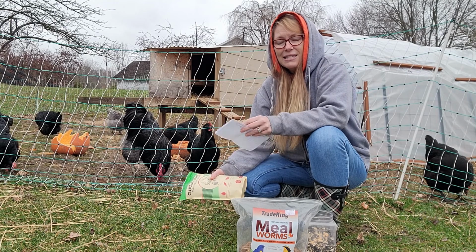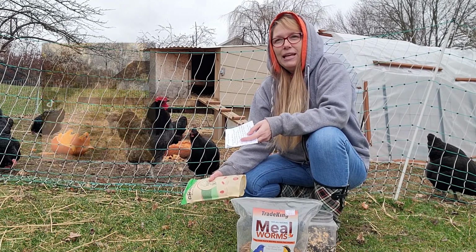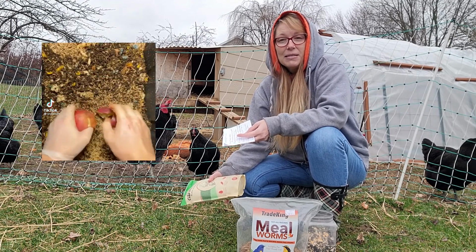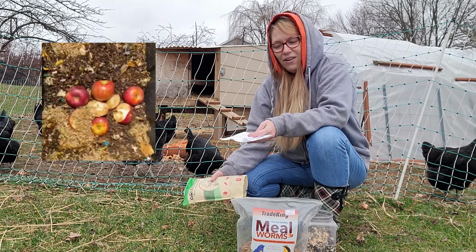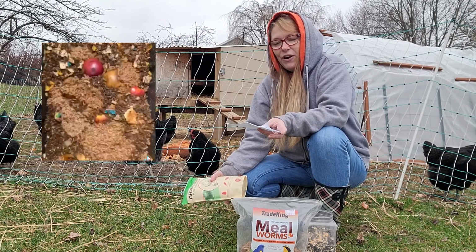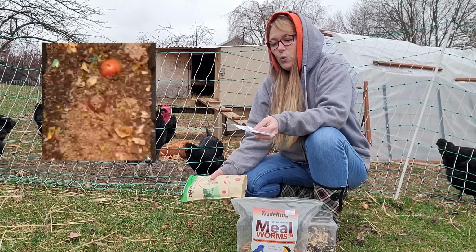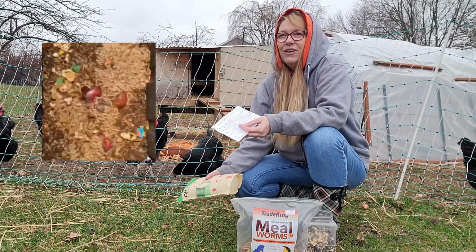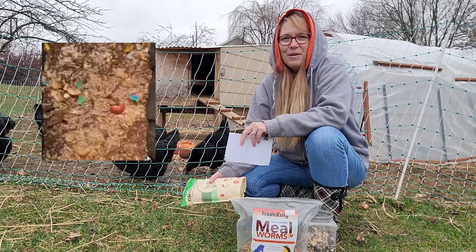So he goes to restaurants and farmers markets and grocery stores and gets all of the produce and food that is going to basically end up in a landfill. And he goes back and he feeds it to this black fly larva. And through that, for every 1 pound of larva that he grows, 20 pounds of food waste is diverted from landfills. So here on our farm, we practice the 3 R's: recycle, reuse, and repurpose.